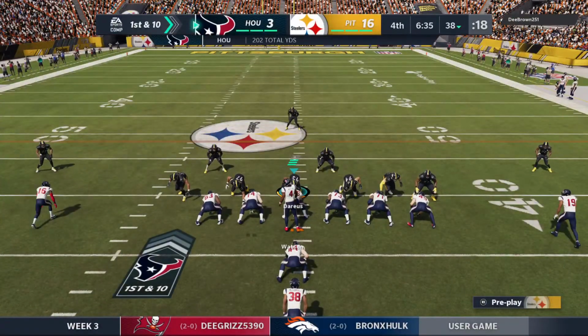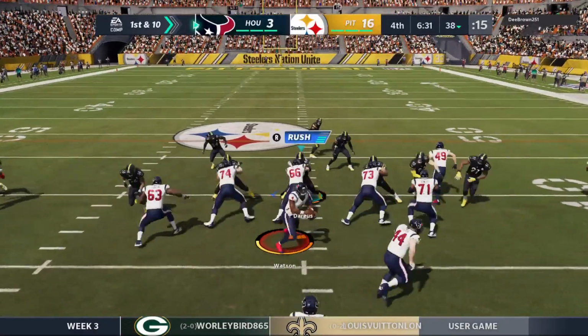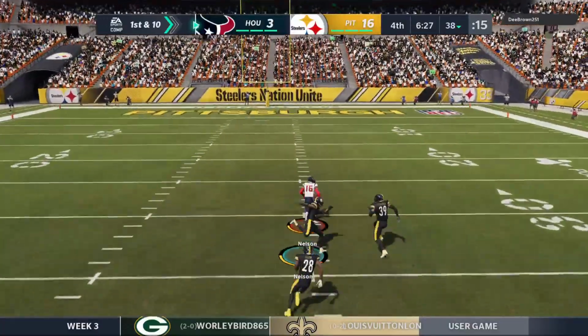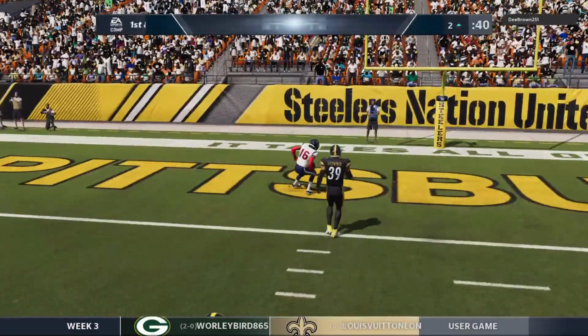Does it often affect the play calling with the interception? How much does that change what you do? I think it does, depending on why the interception was thrown. Sometimes it's just a matter of the defense made. And he's into the clear. Touchdown, Houston.